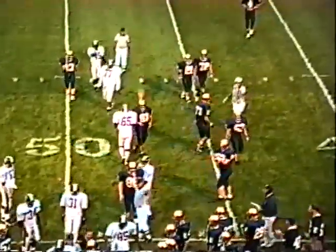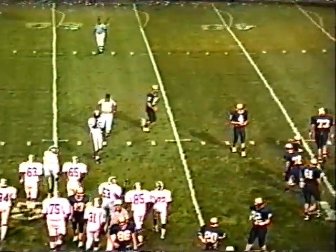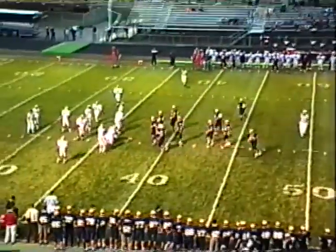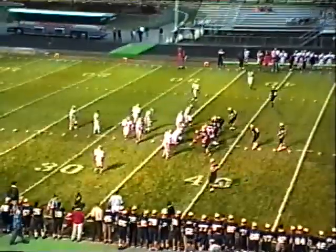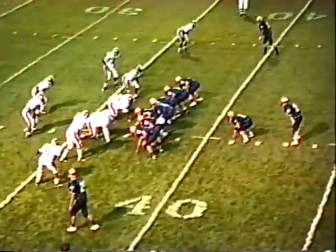2nd down and 7. Runyon gives to Newland. Newland comes to the near side. 2 men meet him, and he's rolled out of bounds on the home side of the field. And here comes a late flag, and that's going to be against the tackler, Larry Estes, who maybe forgot where he was. It's a relationship to running a player out of bounds. That's something we coaches go through all the time. I guess it's possible to forget where you are in the heat of the moment.